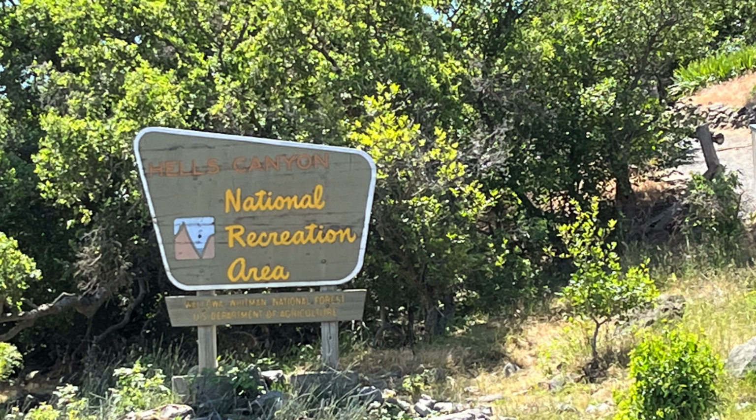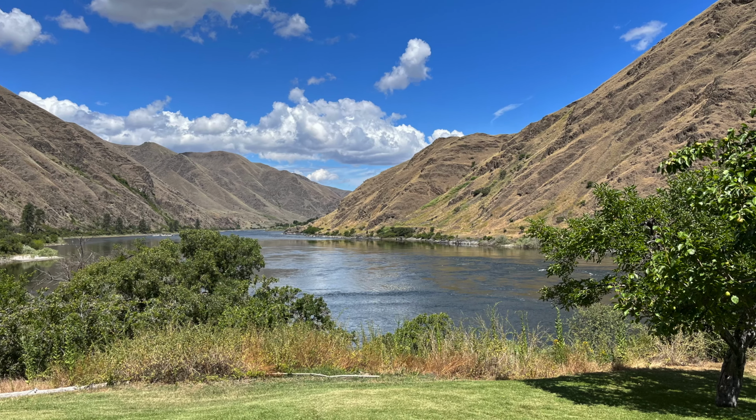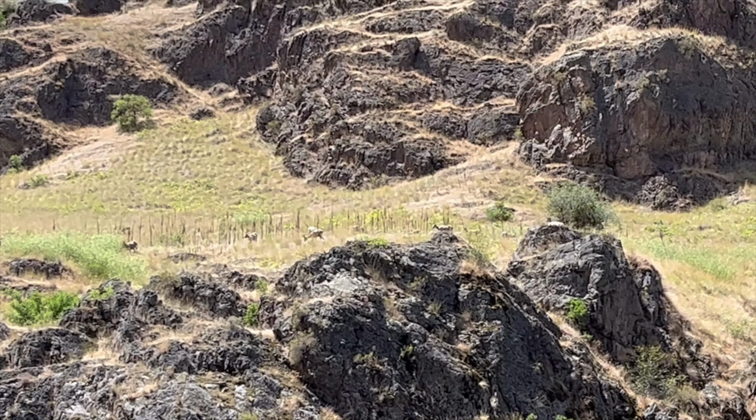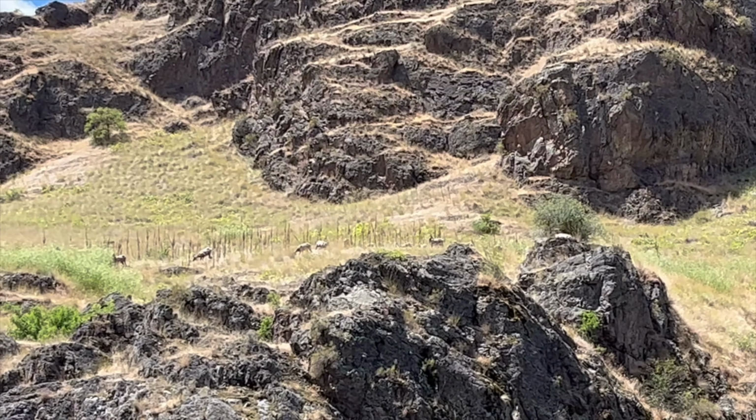Part of our jet boat tour, a picnic lunch was provided to us, and we got to eat that at Hells Canyon National Recreation Area. Another fun part of the trip was the wildlife we got to see. Eagles, bighorn sheep, and even a bear.